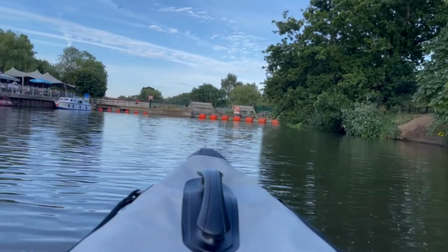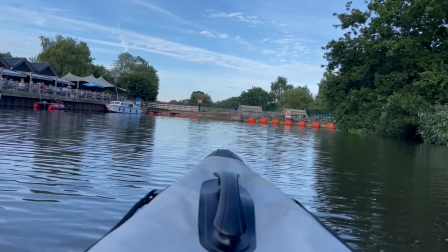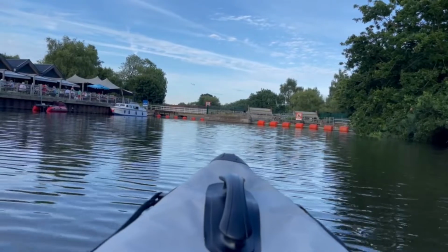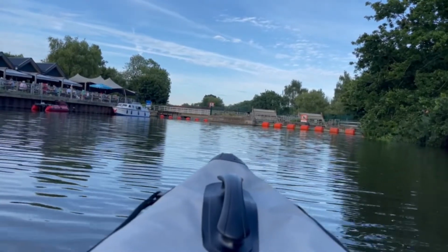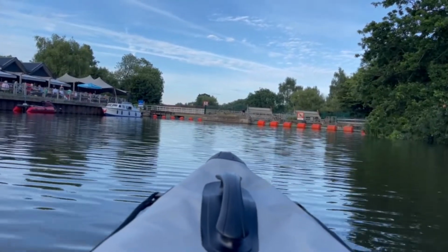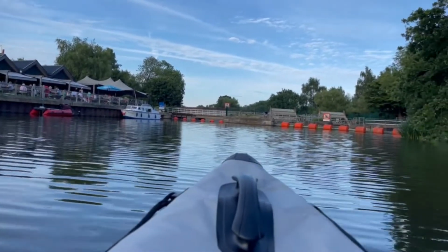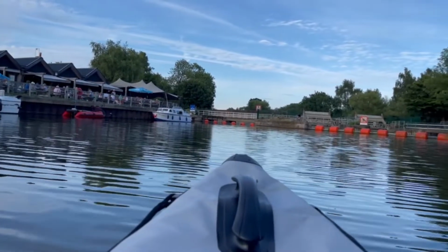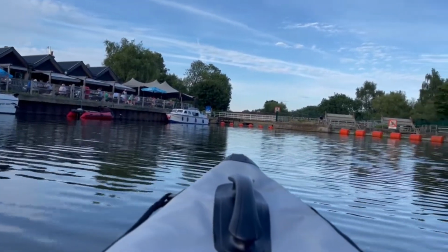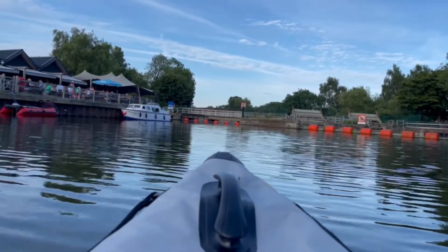So, guys, we are now at, I think this is Hampstead Lock. I think we'd do this one and then start looking for somewhere to camp up for the night. So we'd do this one, see how we get on with Hampstead, and then go from there, really. See all the lovely people down there, enjoying a nice beer at the boathouse. Fair play to them. Looks very lovely, doesn't it?